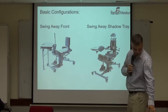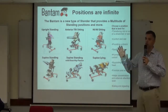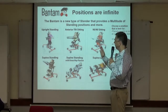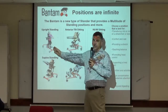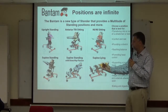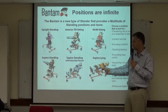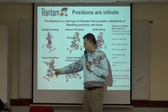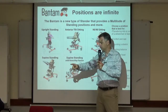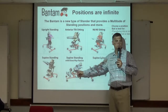Now, with the Bantam, one thing that we have, you can get this in just sit to stand. So if you just have a sit to stand standard, you can go from sitting all the way up through standing like you see here. But you also have the option to include a supine position as well. So once you include supine, you can go all the way to a full laying down position, or you can do supine standing like this. So I can get full extension, and then I can go into supine position and back out of supine position. Or I can go into an intermediate position like this.